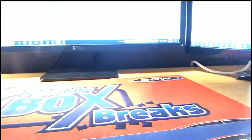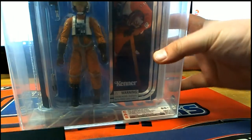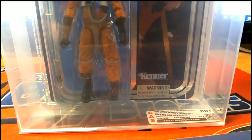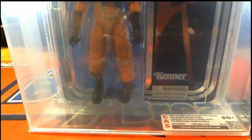There's a ticket in here too, by the way. But I want to show you what you hit, man, which is really cool. So you hit a 40th Luke X-Wing, which was a Celebration exclusive only. You can only get it at the Celebration exclusive. So a short printed figure. Basically, this is an 80 plus 83.5. It should have given 85.